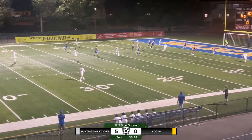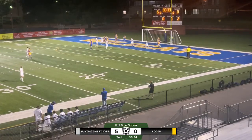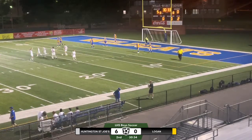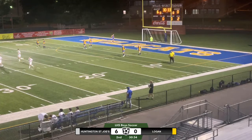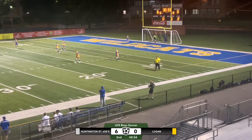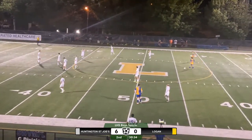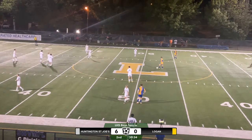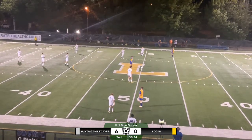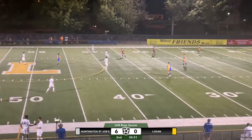Huntington St. Joe's again. Now they're in the scoring box. They could score again, and they do. And the score is now 6-0. Irish over top of Logan. Logan will now start back up again.